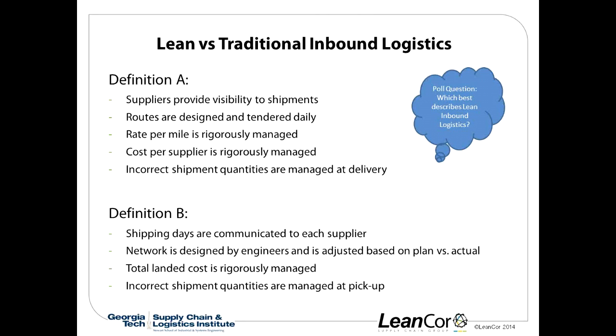So definitely what we would define as more of a lean inbound logistics strategy would be definition B. And if you can compare the idea of managing at point of pickup versus point of delivery. I've heard some customers of mine talk about current state and visibility to inbound, and really it's where it starts. We want to understand what's coming, and we want to manage what's coming to us. But sometimes it's like Christmas morning. You open up your trailer, and what's on the trailer might not have been what I ordered. It's not the right quantity. Sometimes not even from the right source, and it's surprising what could be on a trailer.